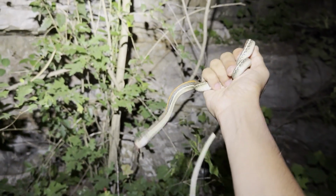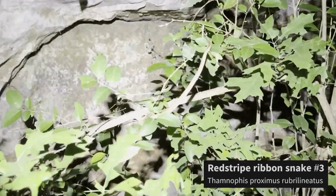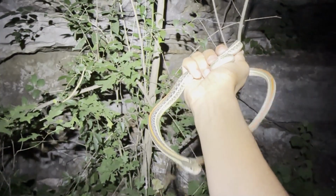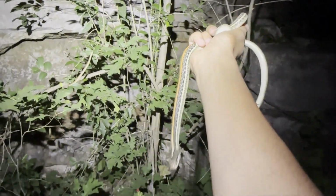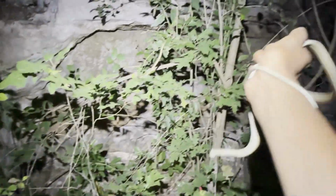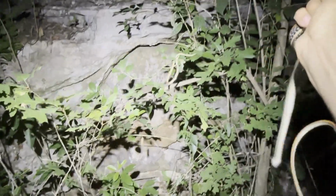Okay, so there was actually a second one on the ground. This one's a lot bigger. There's the first one in the background. I still haven't touched it. This one was getting away. Luckily it's not biting because it's a lot cooler out, but it is musking everywhere. Oh my gosh. So two ribbon snakes right in one place.